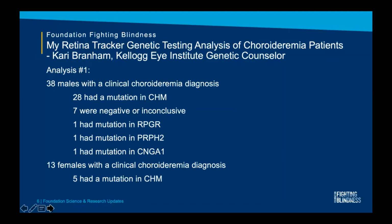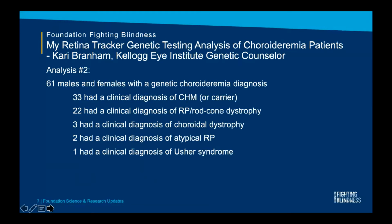And then as part of this particular analysis, Carrie also found a cohort of 13 females that were clinically diagnosed with choroideremia. And I think this is an important point, that while choroideremia is an X-linked condition, and women are often thought of as being carriers, they can actually be affected as well at varying degrees. Sometimes the symptoms may be very mild, sometimes they may be much more significant, like a male with choroideremia. So in this cohort, 13 females were clinically diagnosed and 5 had a mutation identified in CHM.